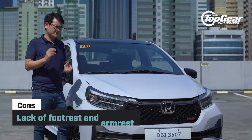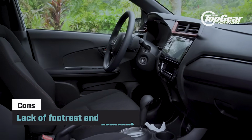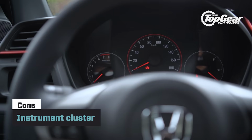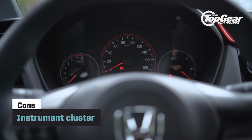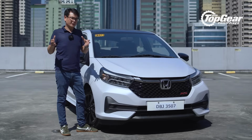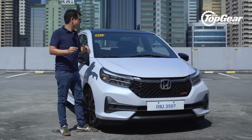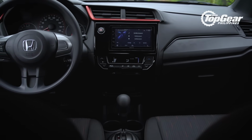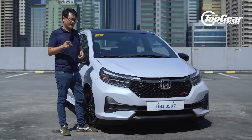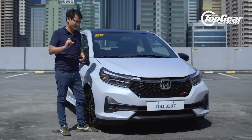The second would be some minor interior annoyances, like the lack of a footrest and the lack of an armrest. But the third one would be the instrument cluster. Really, it just sort of dates that car a little bit more. And given that most of its competitors are coming with at least a multi-information display on the dashboard, I don't know, that cluster just brings it back from like a decade or two ago. The Indonesian spec model with the multi-information display would be greatly appreciated.